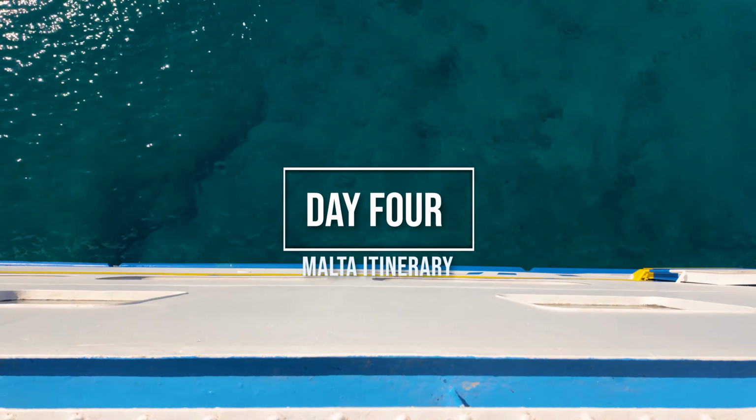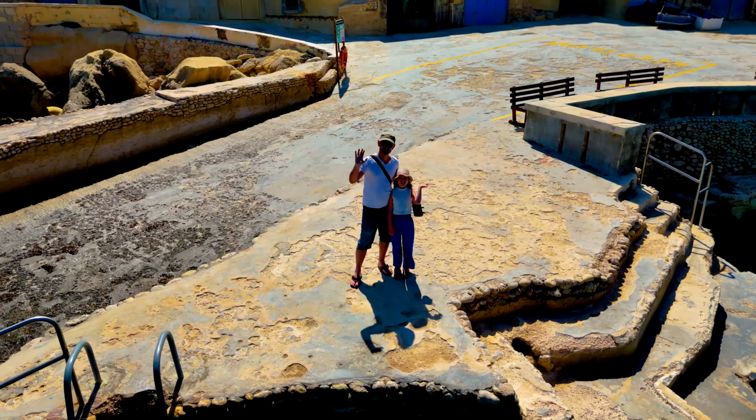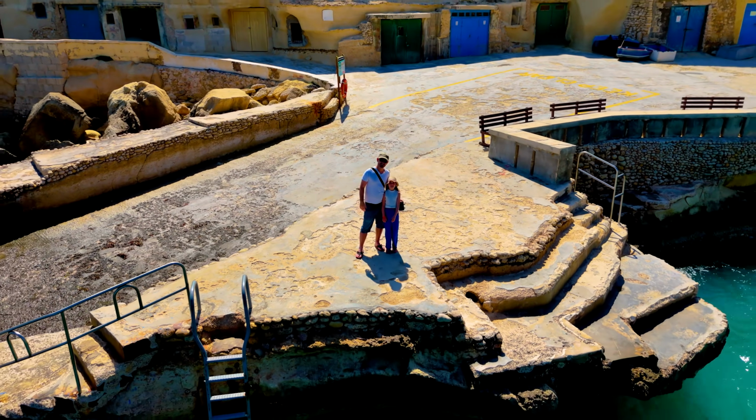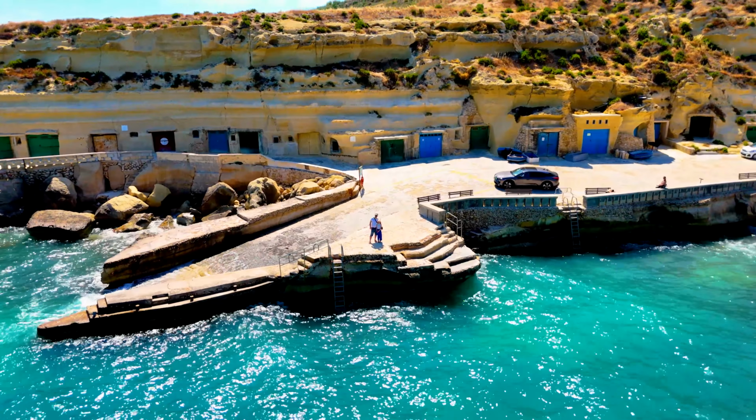Day 4. On our 4th day, we got the ferry to the nearby island of Gozo. Similar to our 2nd day, this was done with the local driver, Lee, from Mio Cars. They had a selection of different tours as well as rental cars.